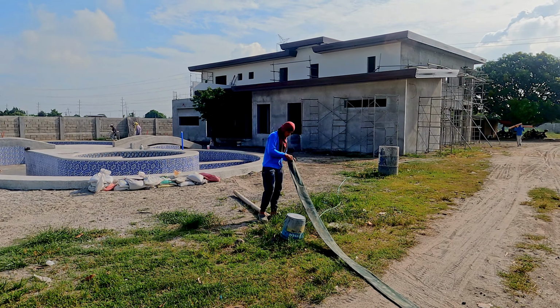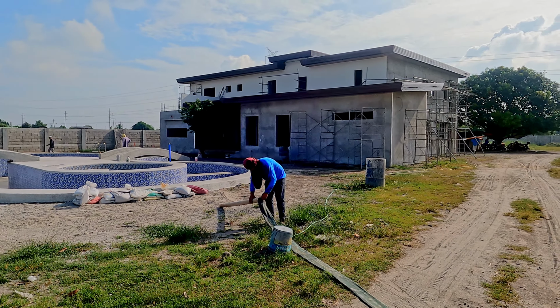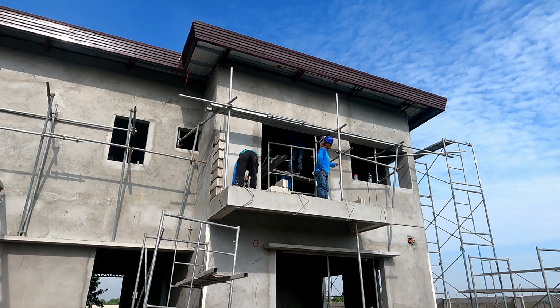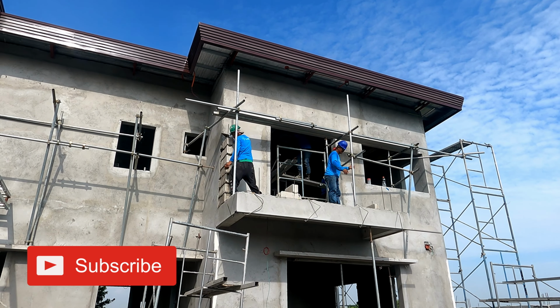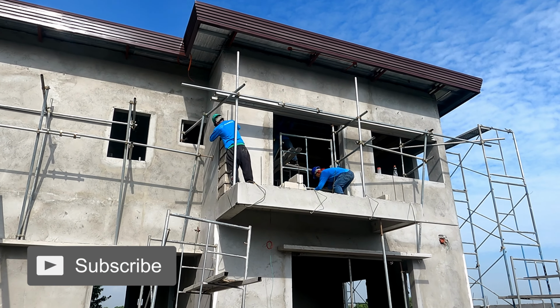Jeff's already working on a water delivery system. They are completely serious about filling the pool up. Here at the front, balcony wall being prepared. We stopped them and now we've started them again.